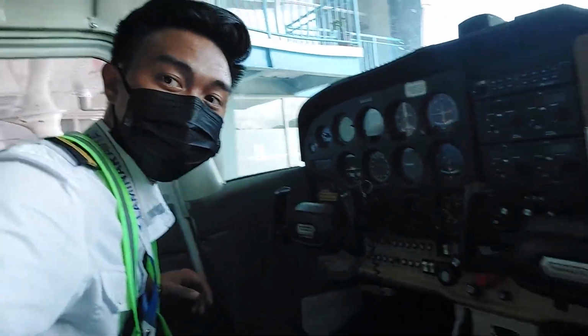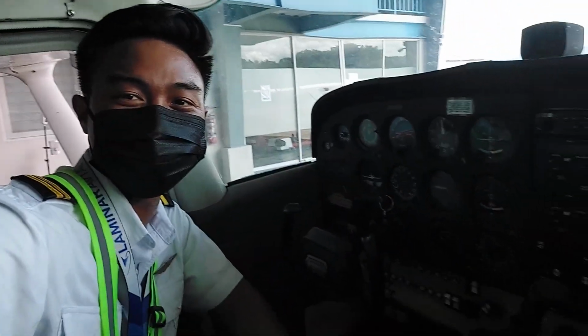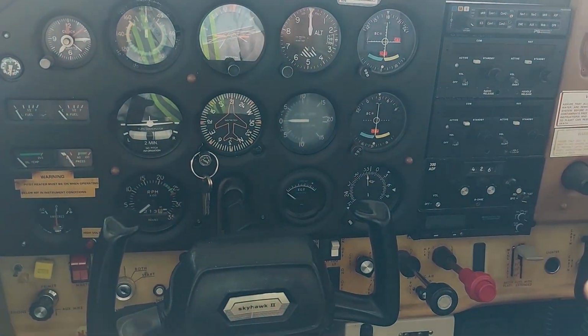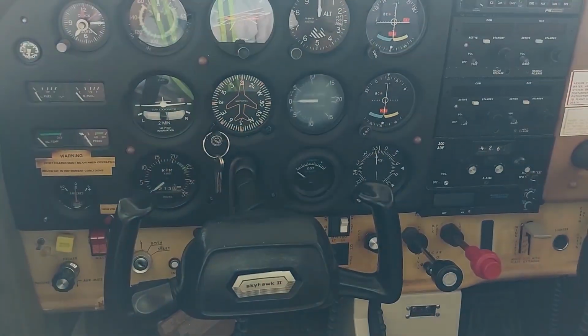So we're inside the cockpit of a Cessna 172, and I'm going to show you the instruments. Let's pose for our thumbnail. I'm going to switch the camera again and show you guys what instruments are found inside a Cessna 172. I'm going to tell you the basics of what those instruments you see are for, and what the important instruments are. This video is to give you an idea of what they mean.